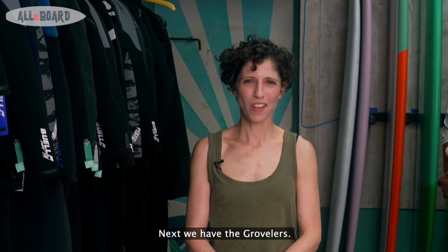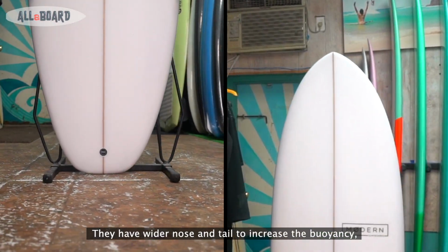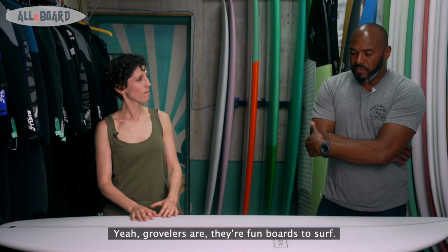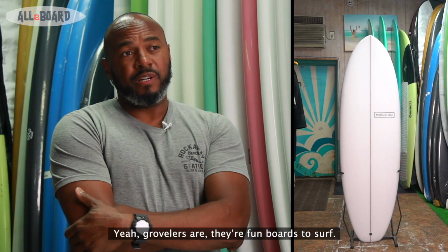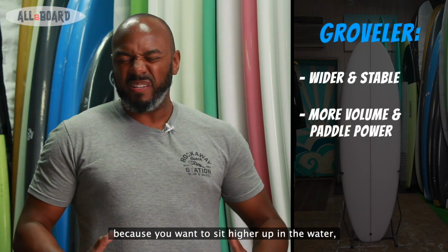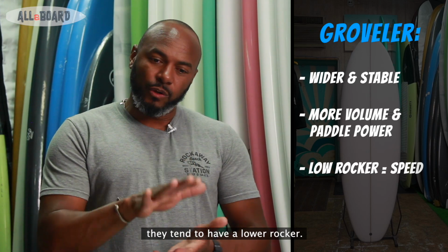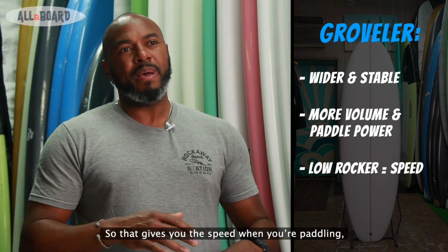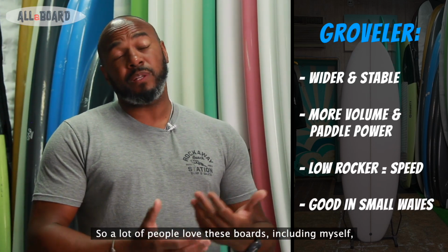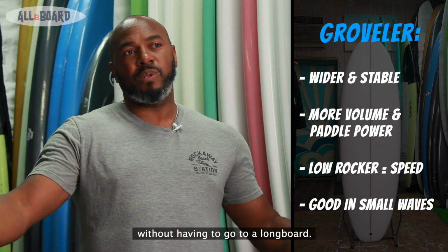Next, we have the Grovelers. This is basically a hybrid between the longboard and the shortboard. They have wider nose and tail to increase their buoyancy with a really good paddle power. Yeah, Grovelers, they're fun boards to surf. They tend to be, like you said, a little bit wider. They carry a little bit more volume in the board because you want to sit higher up in the water. And we go back to talking about the rocker. They tend to have a lower rocker, so that gives you the speed when you're paddling, and it works in much smaller waves. So a lot of people love these boards, including myself, because I could maximize my wave count on a small day without having to go to a longboard.